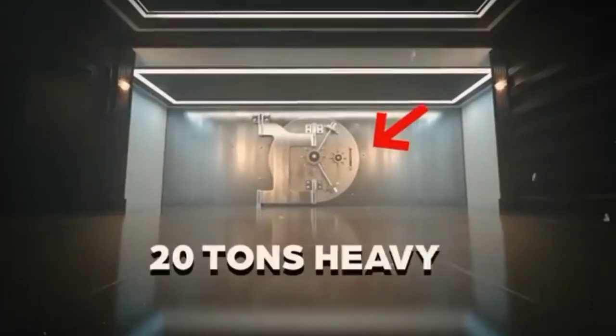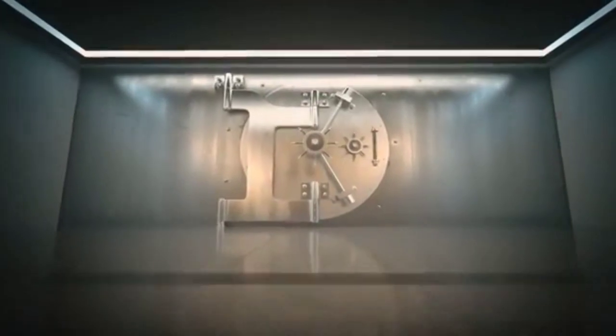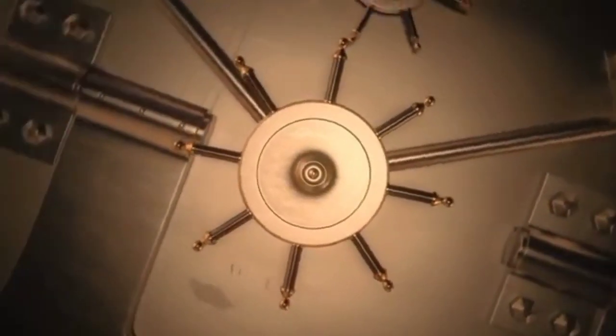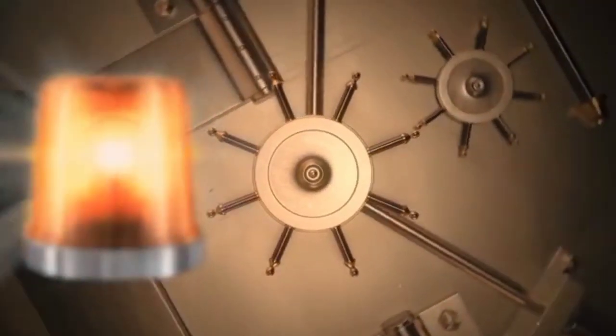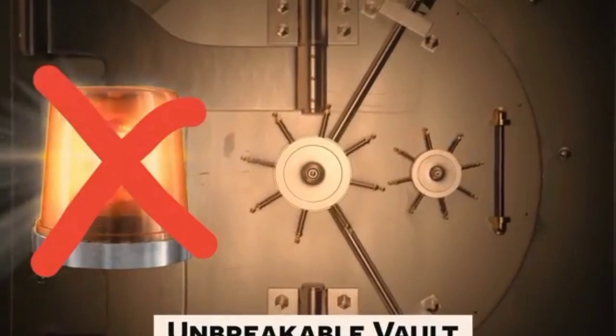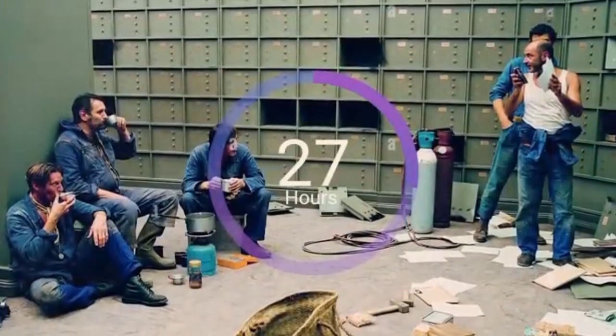The bank vault had a 20-ton heavy door, while its walls were also reinforced with iron. The makers were so sure of it that they didn't even install a security alarm in the bank vault, because it was referred to as an unbreakable vault. Its illusion was shattered when the criminals devised a master plan, outsmarted the security for a full 27 hours, and remained hidden in the vault.